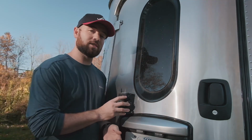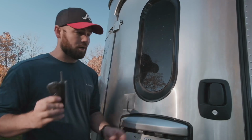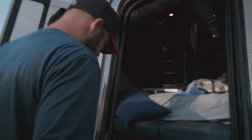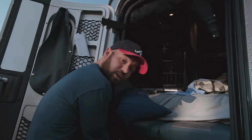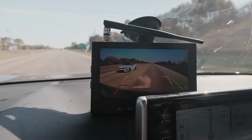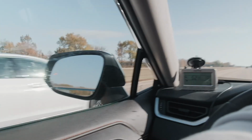Because it's wireless, it does mean you have to recharge it. It does have a battery. So when we get to our campsite, you can just pop it off, open the door. Chip tries to get in, but we have a plug right here that we can charge it at. And when we're up here driving, we can then see exactly what is behind us on this nice big screen. Obviously right now I'm parked and not driving, so you can't see anything. I'll try and put in a clip so that you can actually see it in action. But that just plugs right into the 12 volts and you can see everything you need to see.